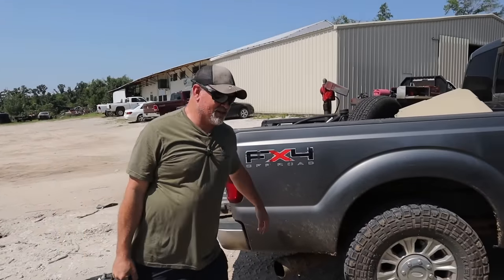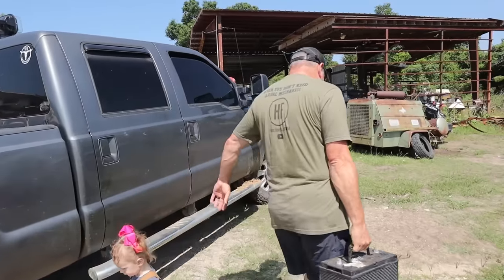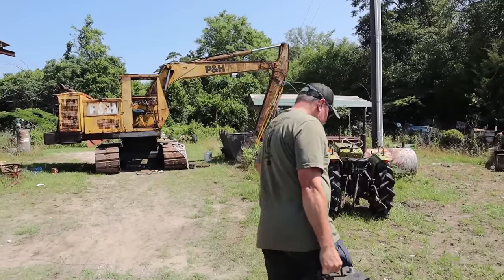I'm the battery toter in this thing. We need to call Mr. Wiley, don't we? We need to call Mr. Wiley. Wiley knew I was toting two batteries today, so he decided not to show up. Right.